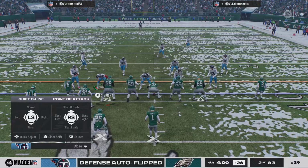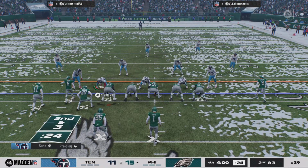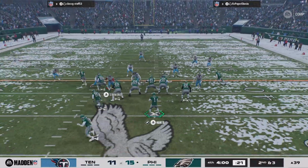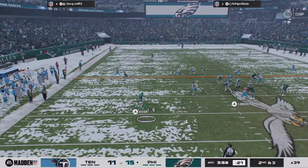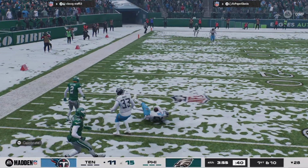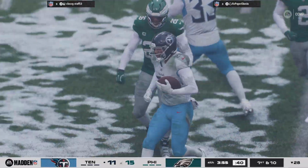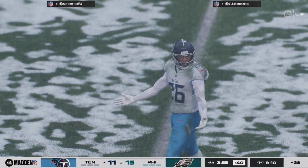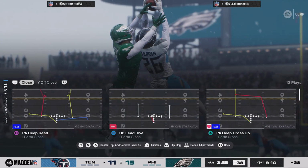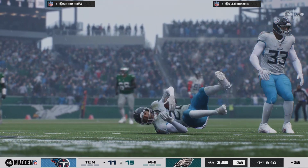Ball on the 39. Here's second down and 3. And in motion is Brown. Now there's a throw out wide. Hey, this might be a double pass. Good play call, terrible execution. That one is intercepted. They'll take over first and 10 at their own 28-yard line.